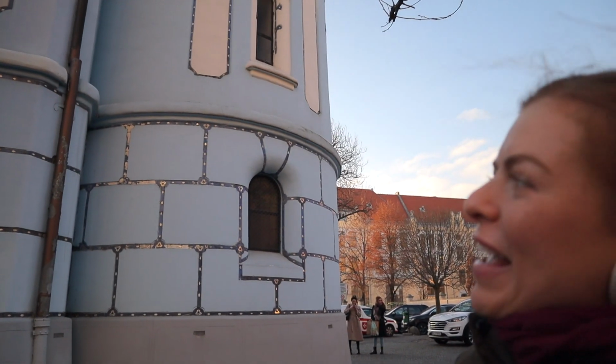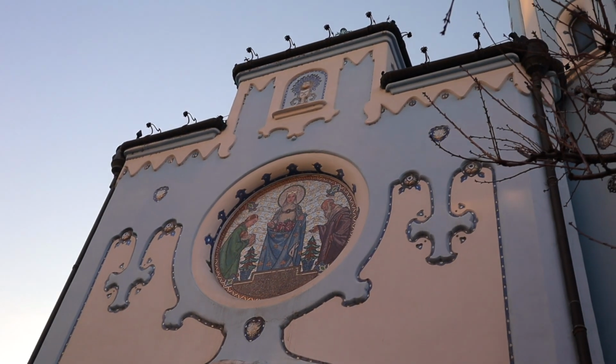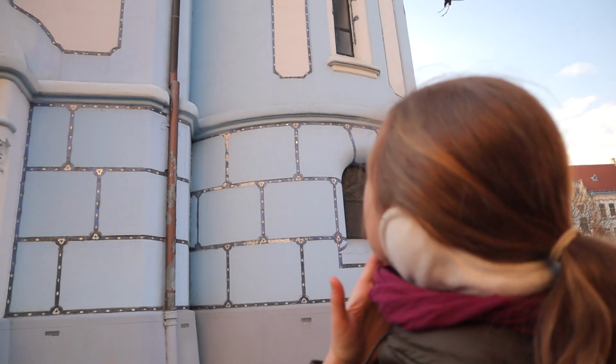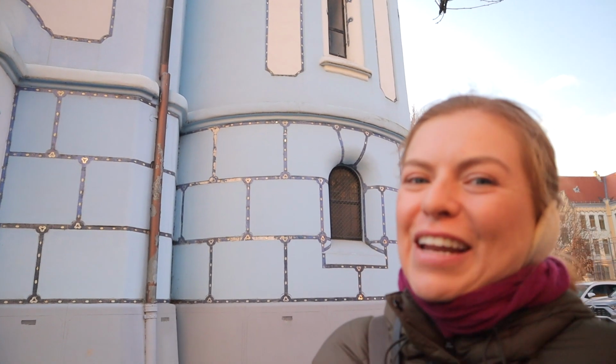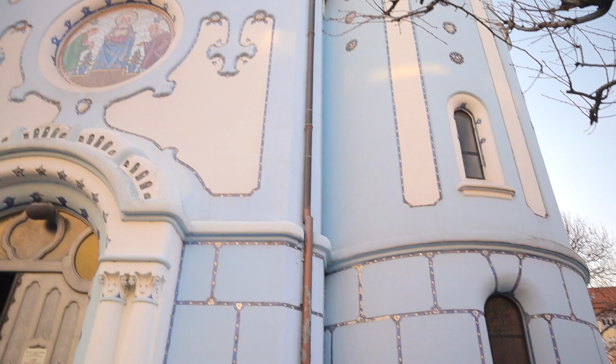Oh, it looks like a birthday cake. It almost looks like the blue is like fondant, and I've never quite seen a church that looks like this, but it's kind of fun. The opening hours are pretty limited, so you're kind of just admiring the outside, but it is a nice way to walk through another neighborhood and just see something that's beautiful in town.